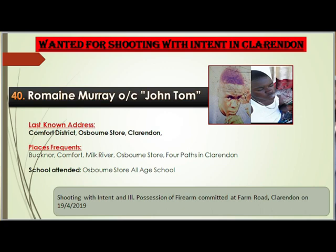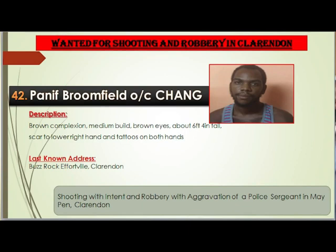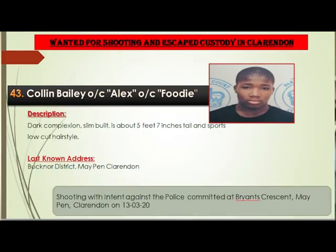He's wanted for shooting with intent and illegal possession of firearm. And I know he's a person of interest in many other incidents. Steve Leonard Francis is wanted for murder in Clarendon. Panif Broomfield, O.C. Chang, is wanted for shooting and robbery in Maypen, Clarendon. Colin Bailey, no relation, O.C. Alex, O.C. Foodie, is wanted for shooting with intent in Maypen, Clarendon.